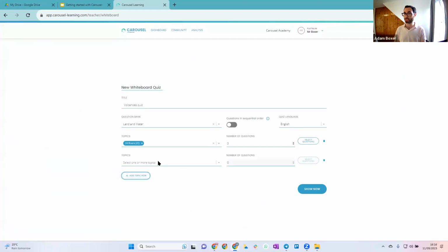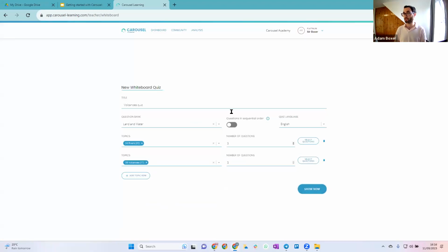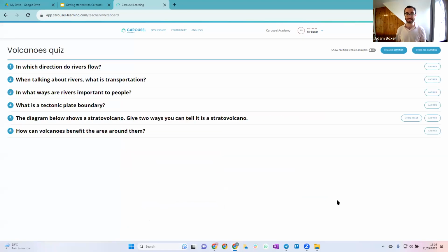And I want 3 questions based on volcanoes as well, which is our current topic. And those ones, again, I'm just going to pick at random. I'm going to get rid of the picture. I'm just going to go for that one. I go confirm. I want them in order. I want them to go rivers and then volcanoes. And that's now up on the board.